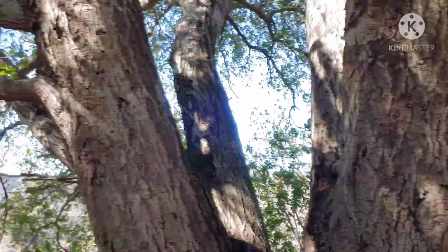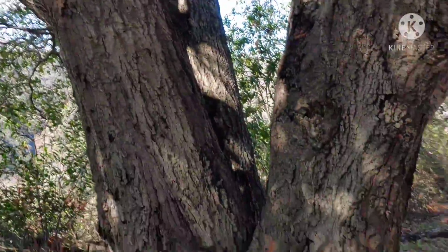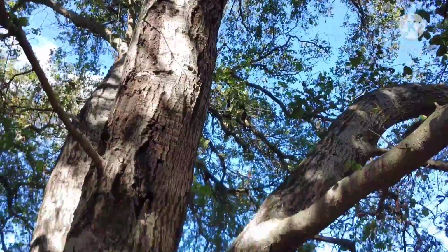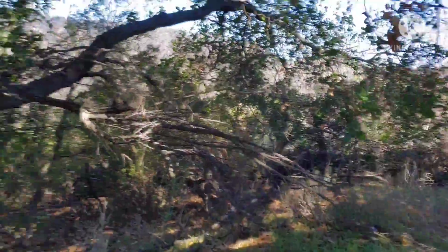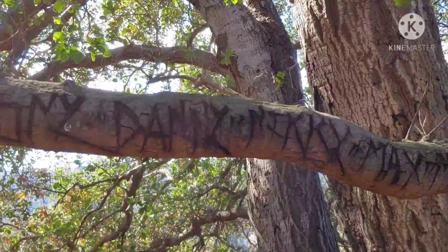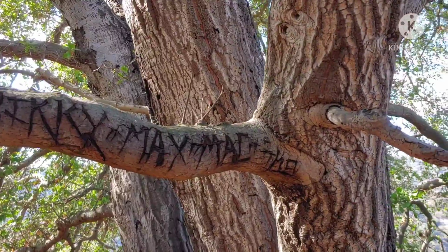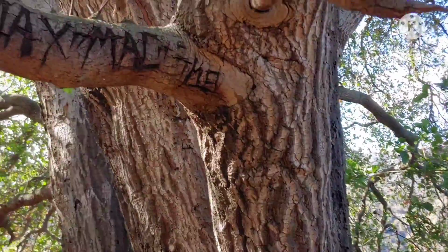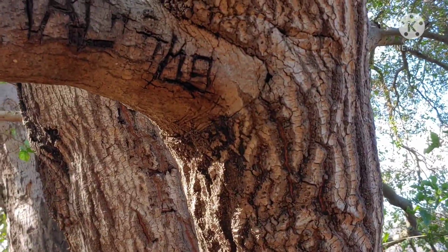Beautiful. I mean, this tree is massive. This tree is huge. This tree is probably a good 1,000 years old, at least. Is this the one? Oh, yeah. Way back in the day. Tony, Danny, Nicole, Max, Mac and something else. I'll carve their names on this. I can't tell if that's a date.